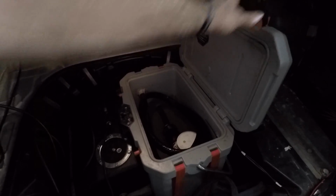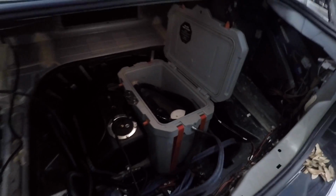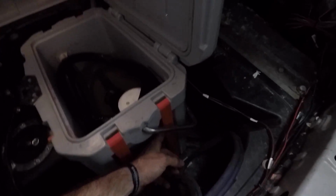We could put a whole bunch of ice in there. We got a bilge pump. I think it was the Rule 2000. That thing works so good. It's definitely got some custom straps. Certainly not the most tech savvy, but hey, she did the job.